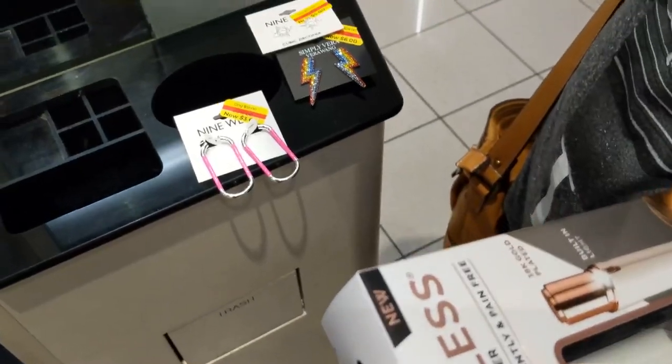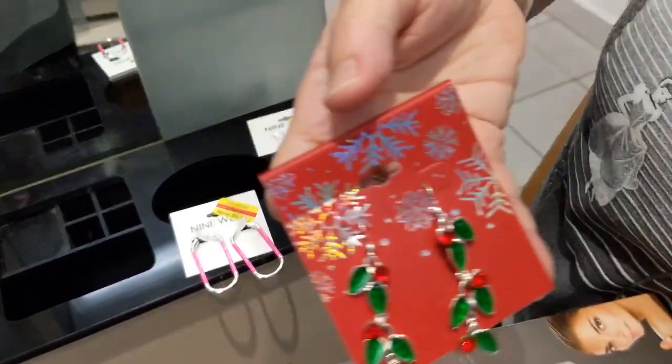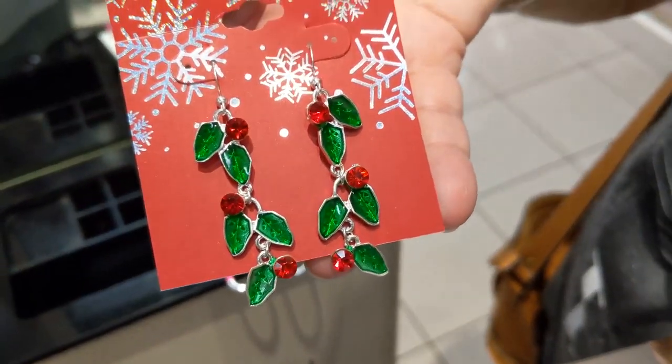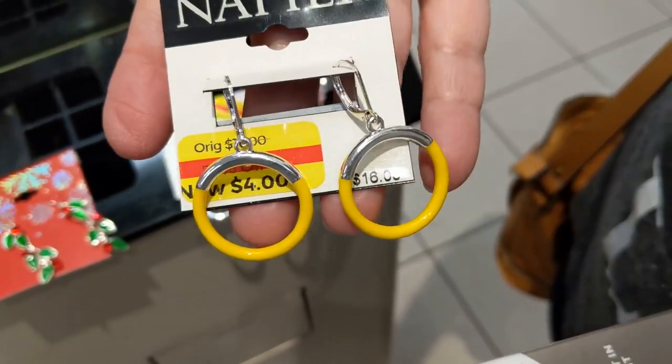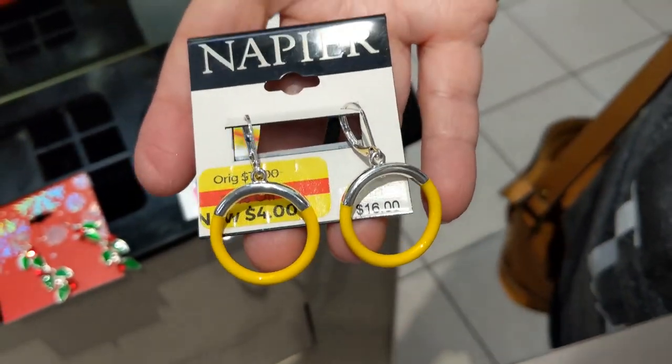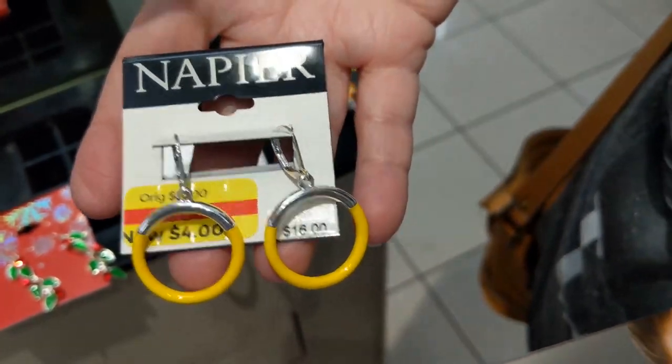I think so. These, you guys, I was shocked. These must be from last year, I'm not even kidding. Like mistletoe. And these are only $2.40. And then these, we know those will look cute because they're just cute, you guys. We love silver and we love silver with color. So those are cute.